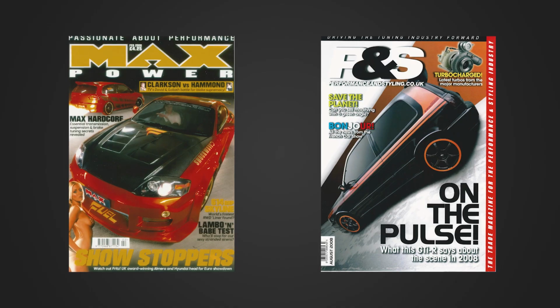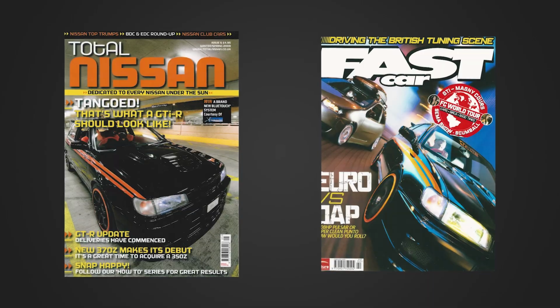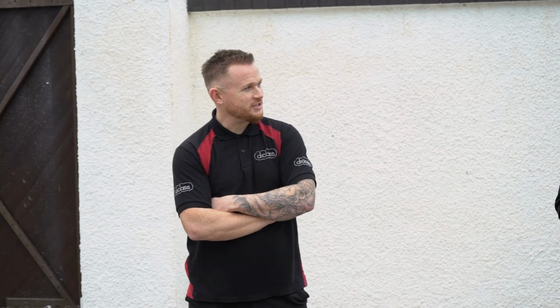Let me introduce you to the two team captains. Firstly, Andy, who was one of my very first customers back in 2005 with his modified Nissan Almera and Nissan Pulsar. 4 years ago, I took Andy on as my general manager. He's heading up Team Old School. Andy, looking forward to taking the challenge to the younger generation.